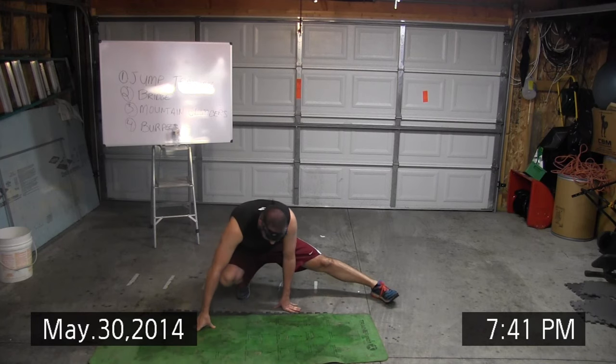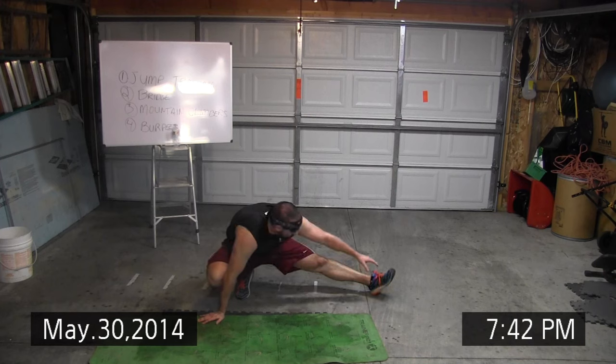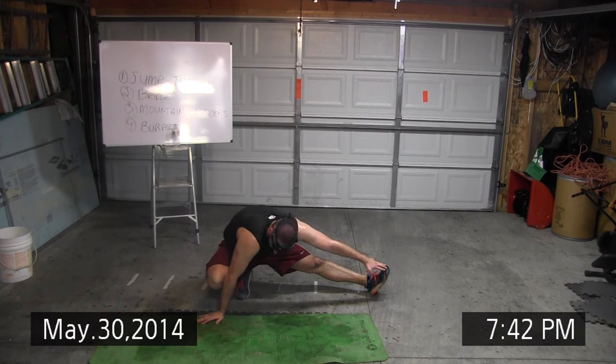Sit on your right side. Right elbow against right knee. Push that right knee out. Feel that in your groin. Left hand grabs left foot. Nice job.